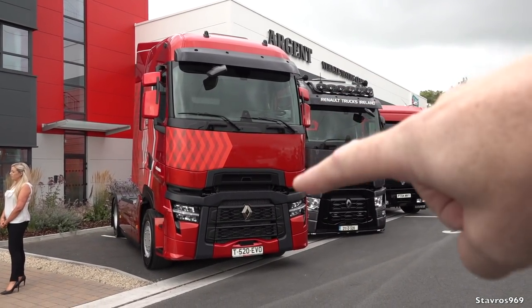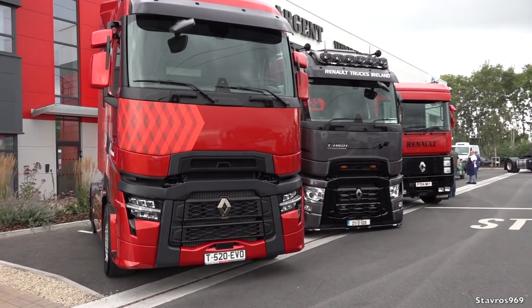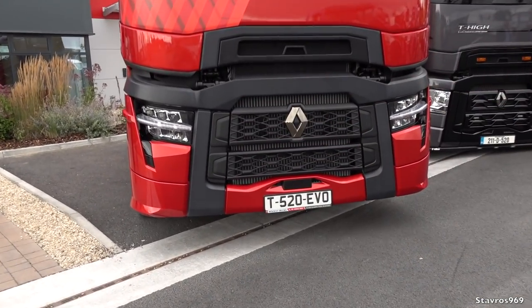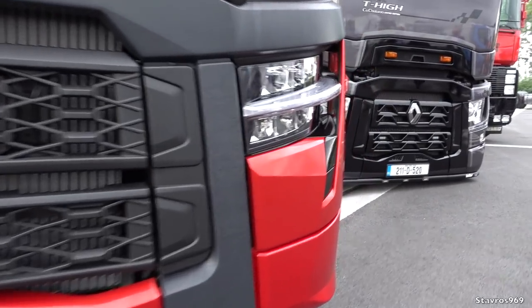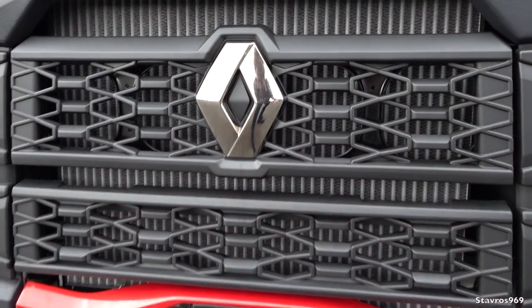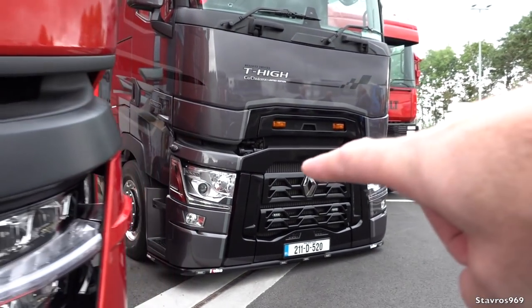So we've got the T520 Evo. So this is the latest addition to the Renault trucks, and you can see just the differences here in the front. And we have LED headlights here with the indicator repeaters as well, and different grille design. And you see the badge? The badge is actually slightly bigger than the previous model here.